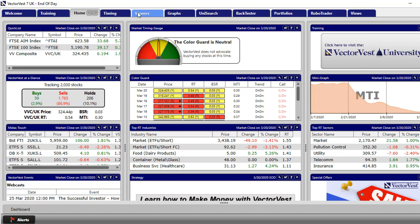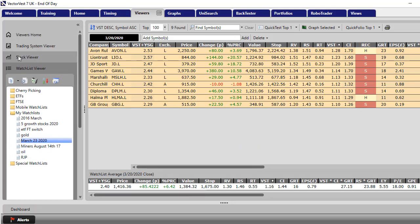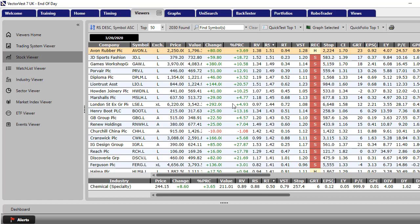If I go to viewers and I just want to go to the stock viewer, that's the stock viewer, folks, and what I've done is resorted all of the shares on the London stock market by our proprietary measure, relative safety. And that brings shares with the best combination of safety of earnings to the top of the pile.